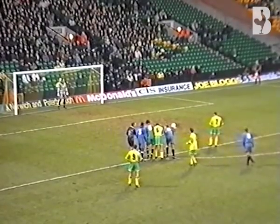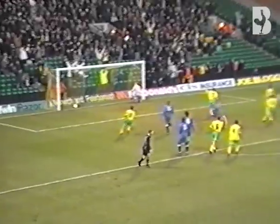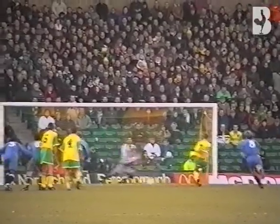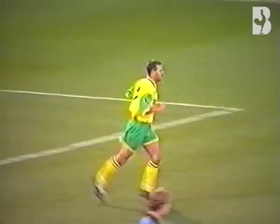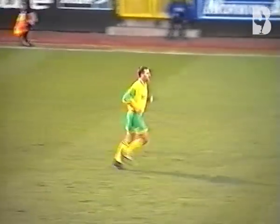Adams, 7 goals so far this season, 1 from the spot. Slides it in. And Norwich take the lead. 35 minutes of the game gone. And that's Neil Adams making it 1-0.